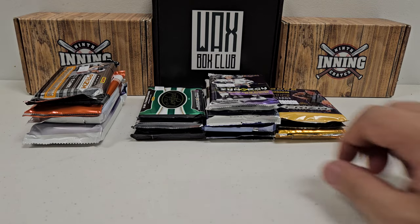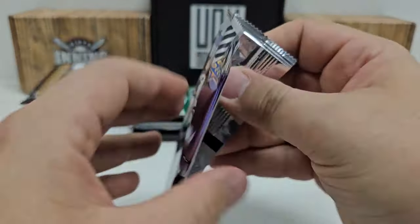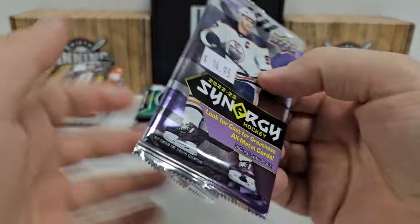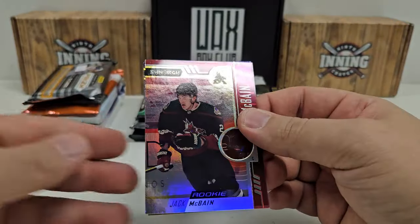Not disappointed with that pack at all. It's pretty nice. I mean, I wish it was a lower number, but that's the big rookie that you want out of 21-22. So here's 22-23 Synergy. Let's see if we can get in this three-card pack here.